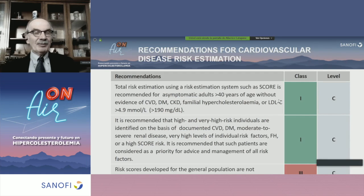So what we suggest for cardiovascular risk estimation is as follows. Total risk estimation should go with a score in people above 40 years of age. However, the ones who classify for very high risk or high risk without any scoring are those who have had cardiovascular disease, diabetes, chronic kidney disease, familial hypercholesterolemia, or those with elevated LDL cholesterol. High and very high risk are documented according to what I said, and these risk scores are not recommended, as an obvious consequence of the first statement, in people with FH or diabetes mellitus.